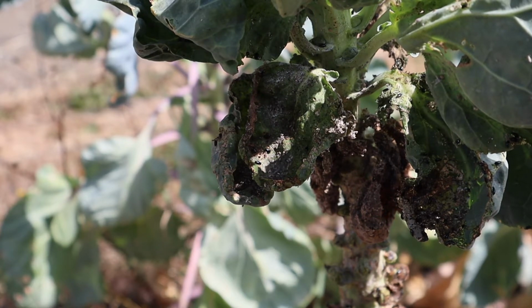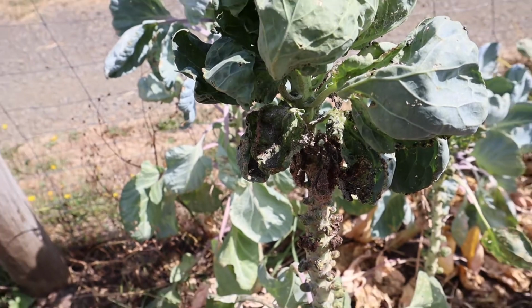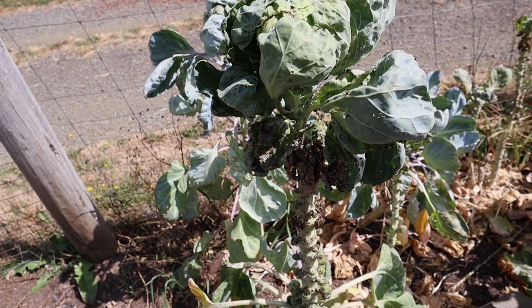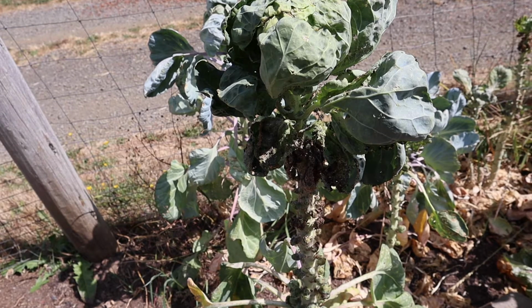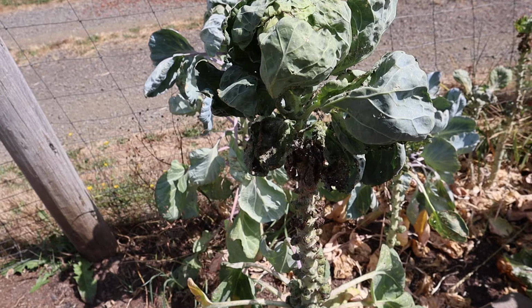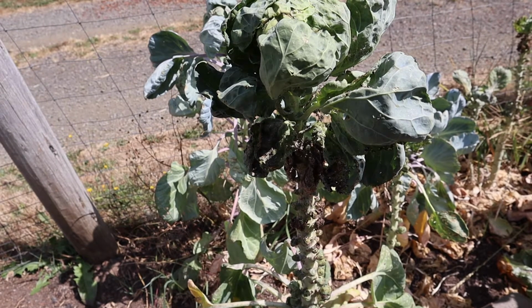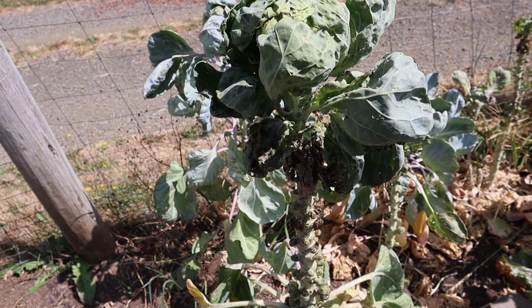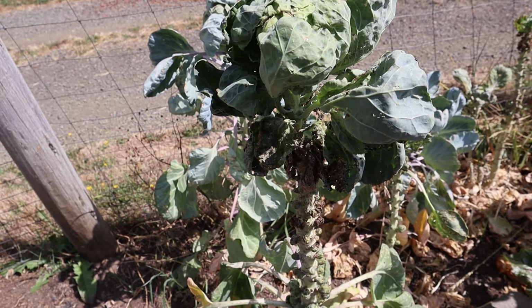I really don't know if it's going to be able to be salvaged or come back around because this one here is in particularly bad shape. But we're going to do our best to at least alleviate the insect damage here so that it's not spreading to the rest of the brassicas. What I really wanted to show you today is the aphids and talk a little bit about aphid damage. So we're going to look at another Brussels sprout plant and zoom in a little bit closer.